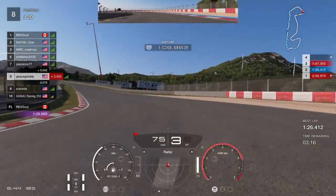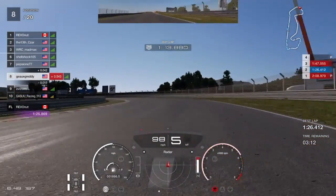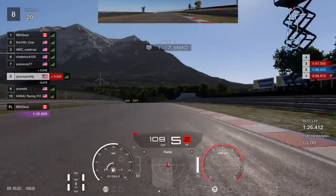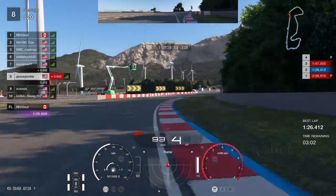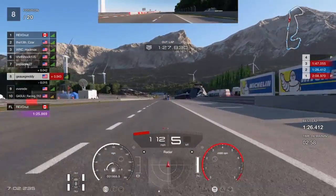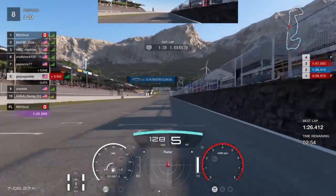Here we are on our hot lap. Our banker lap put us in at P8, so let's see how we can do on the hot lap. I just want to put in a last good corner, get me a good start to my hot lap. Come around there, a couple miles an hour off where I want to be, but still pretty good. Carrying good speed down the straight. All I got to do is carry these fresh tires right on through corner 1 and get a really good start to my hot lap.